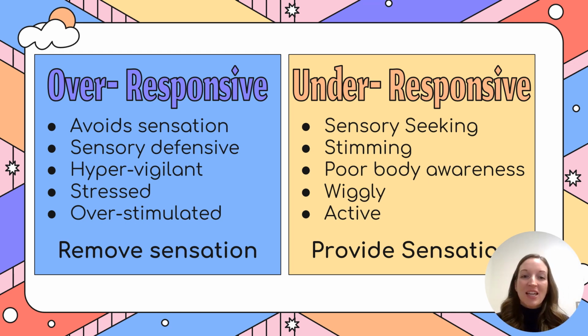So if someone's having an over-responsive sensory response to some kind of stimuli, they're going to avoid that sensation. So the first thing you're going to see is, for a fire alarm, covering the ears, hunkering down, locking up. They're going to be sensory defensive. They're not going to want you to touch them. They're not going to want any additional stimuli. They're going to be hypervigilant. They're going to be in what you would call a fight or flight mode.